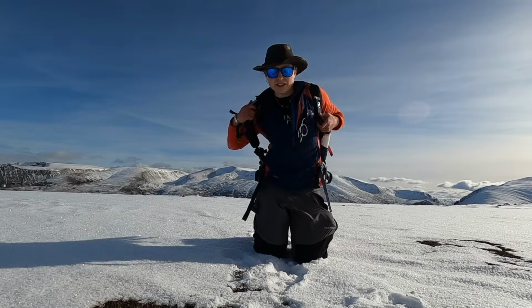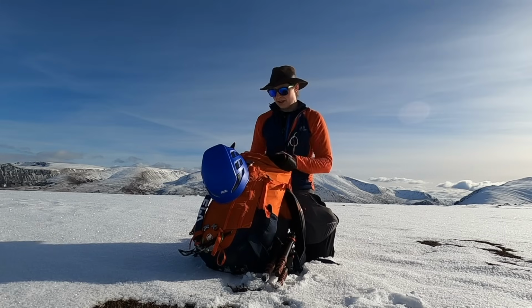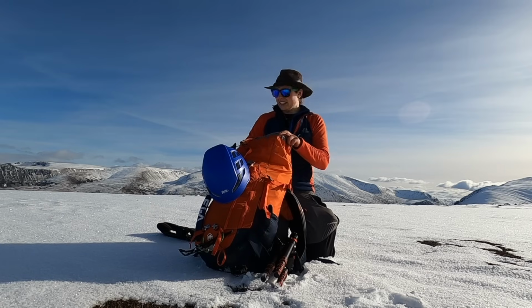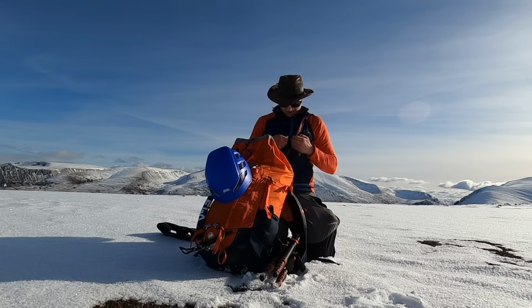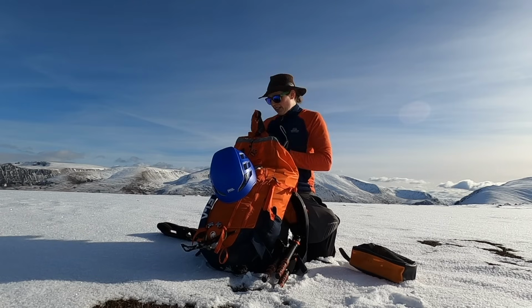Right, so before I do anything else, I'm going to put my crampons on. I'm just not feeling super safe. I think it's just the aloneness. I'm on the highest point, which is great, and I'm just not sure right now I'm feeling the courage to go down the other side. So I don't think I'm going to bother, quite frankly.